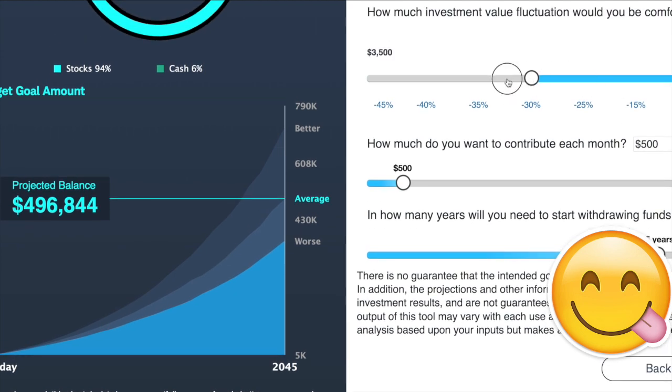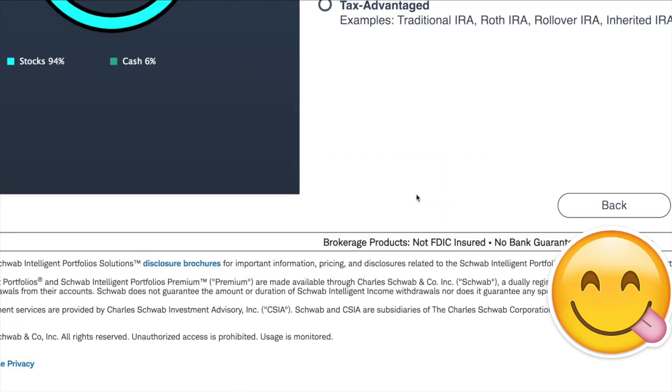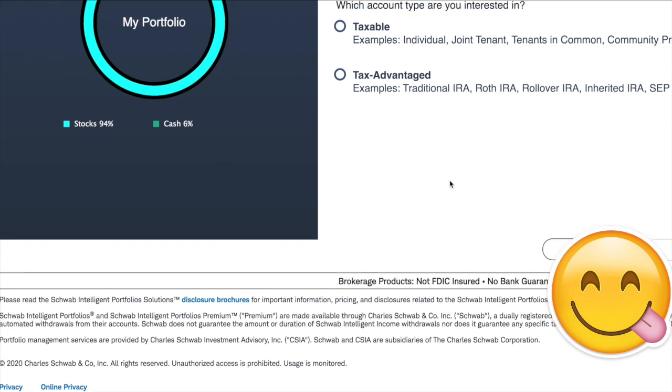If you're willing to take a bigger risk, let's make it bigger. We can move this projected balance up. So you have to do what you feel is comfortable for you, and this is going to help you build out your goals. Okay. Next is this tax advantage?